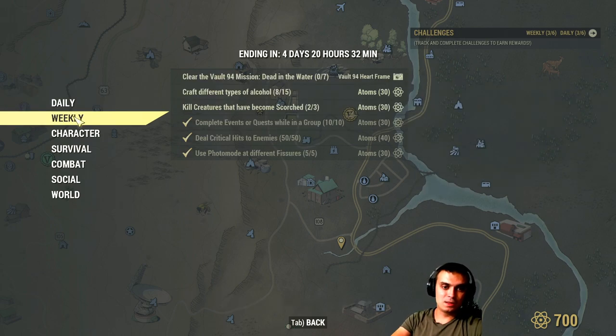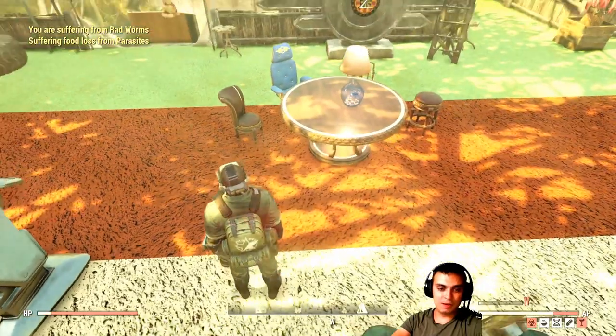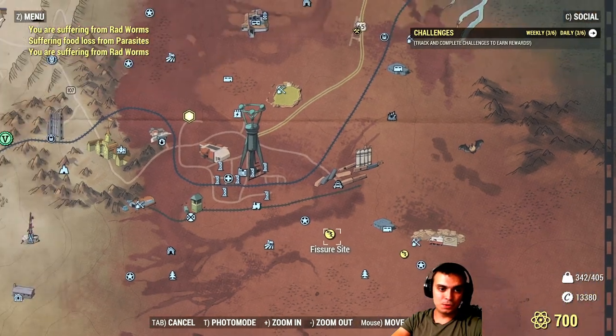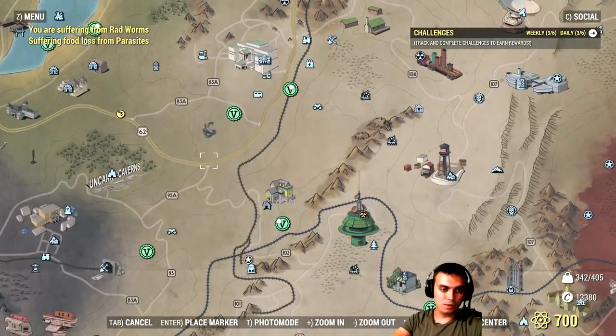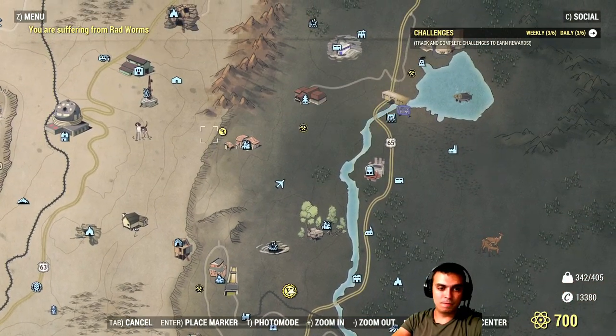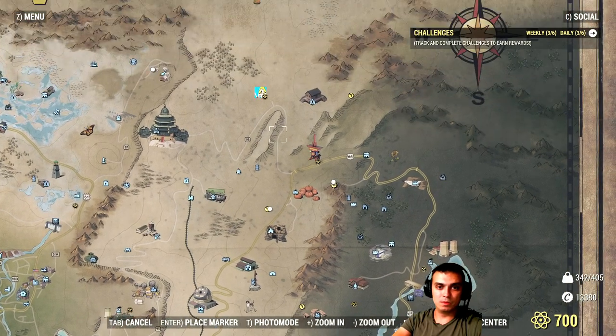Now for the weeklies. With the weeklies, the easiest ones are take photos in Hizurs. Man, I can't pronounce these things. You need 5 different locations. They're very easy to find. If you navigate to Batoga, for instance, there are a lot of them. So 1, 2, then you have 3. Then I took one over here, 4. And I took one over here, 5. So there you go. And of course, there are way more of them.